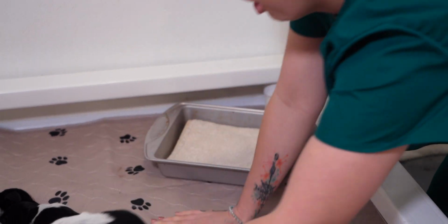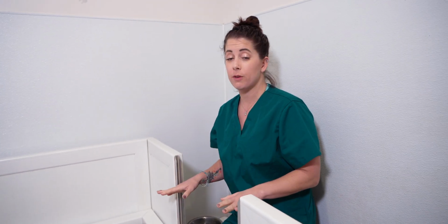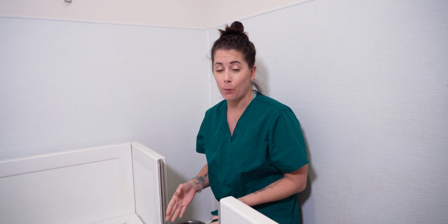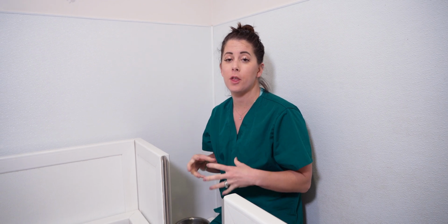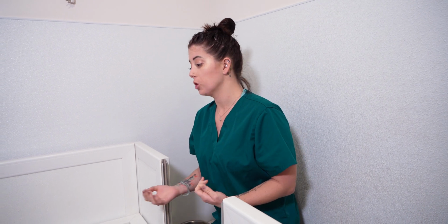Good. All done. You only do this once a day, and you want to make sure that you are only doing this for 3 to 5 seconds per position, because otherwise you can overstress those puppies, and that's definitely not something we want to do. We want to stimulate them just enough so that those systems that we've been talking about can develop and get as strong as possible without getting them too stressed out.